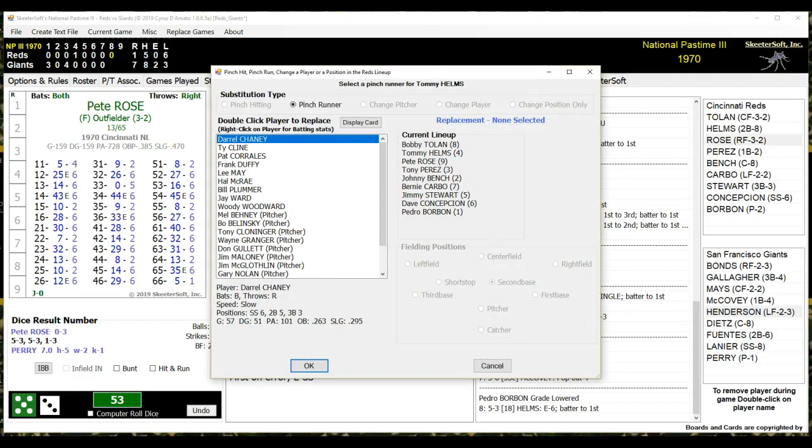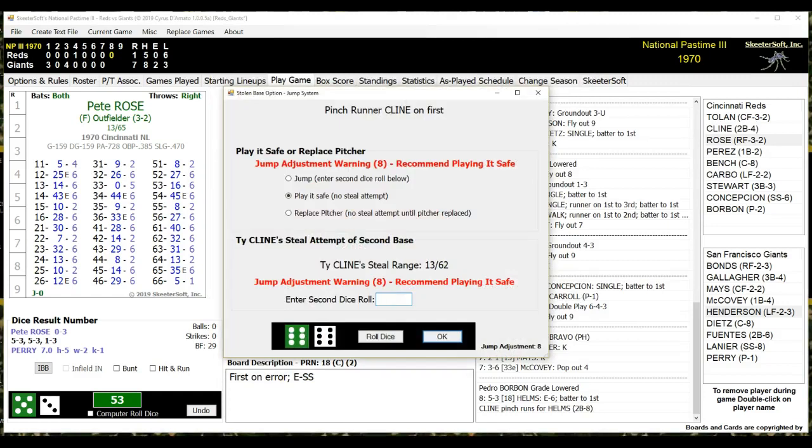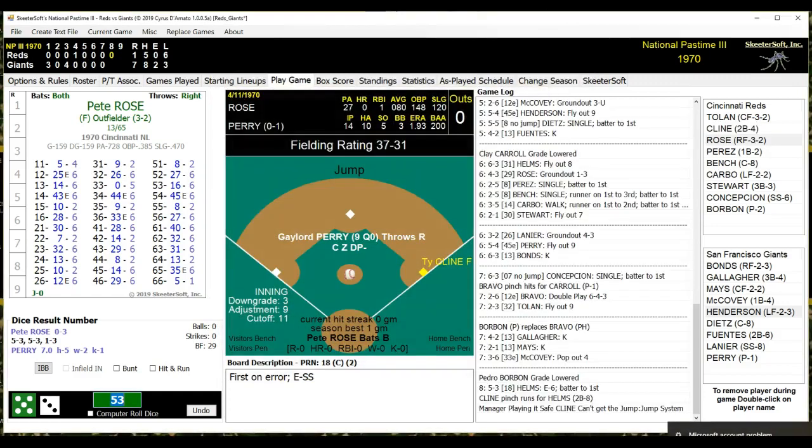Somebody with some speed here. Hold on. Possibly Klein there. He's got a great on-base percentage, so I might not want to waste that. But we're going to, because he is the fastest guy we have here. So Klein is going to come in to pinch run. Will not jump. All right.